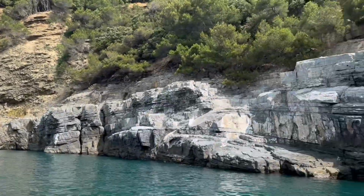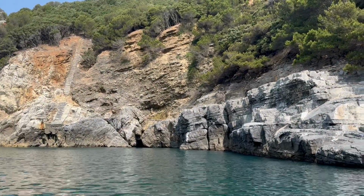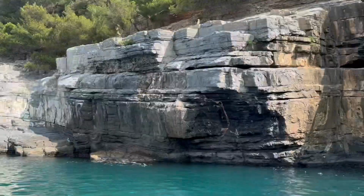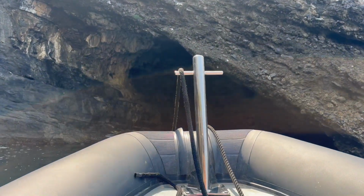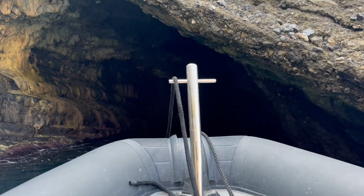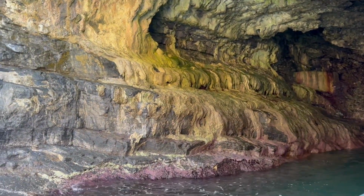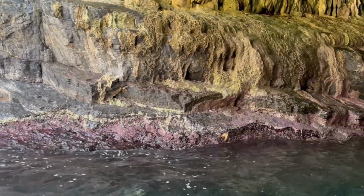Wow. Here in LaSpezia, Italy. So they put all the marble up that ladder with a crane, and the crane is now in the water. And now we're getting ready to go through another cave. I feel like I'm in Venice in a gondola. Oh my gosh, look at this. Look at the colors. Holy mackerel.